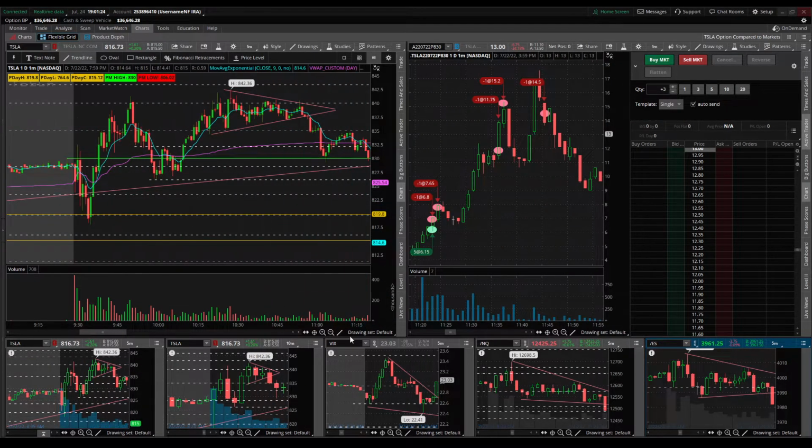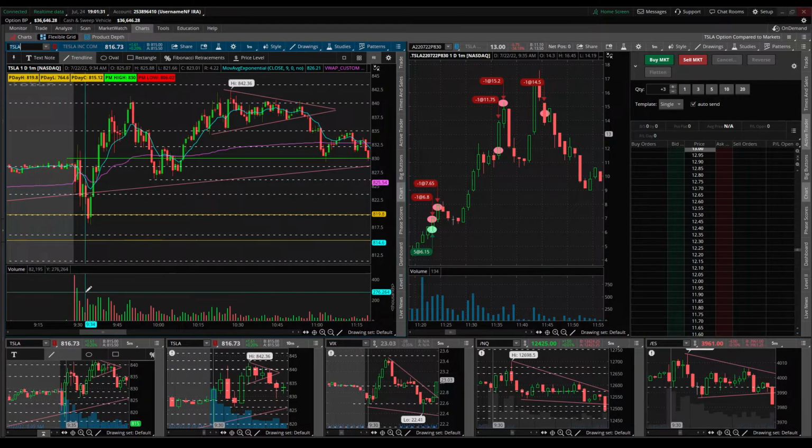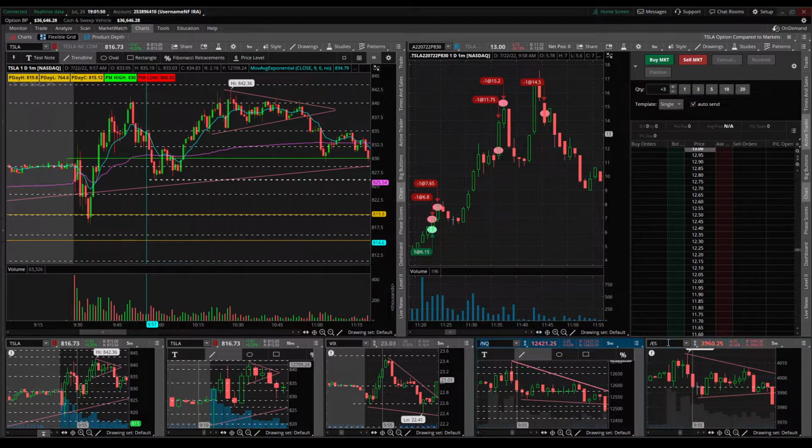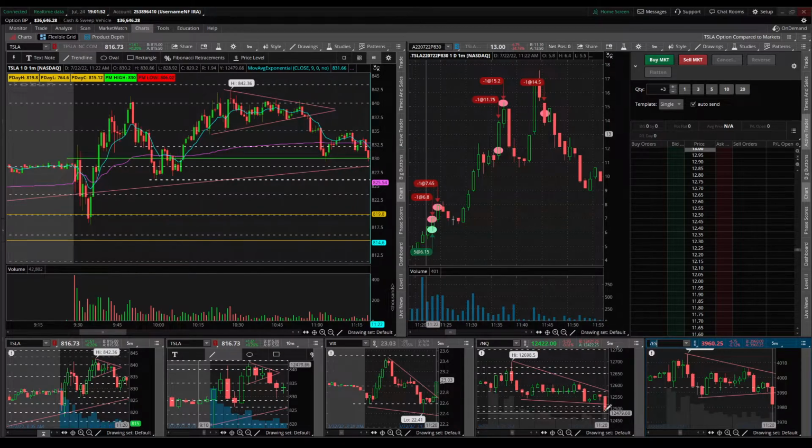So this is my day trade setup. I have a chart up here. This is Tesla. Down below, this is a 1 minute. Below I have a 5-minute and a 10-minute, and then I always have VIX, NQ, and ES. And as I was looking at these breakdowns of this level, this head and shoulders pattern, I was also looking at VIX breaking up out of a wedge, and both NQ and ES breaking down from their previous support into new lows of day. So there was a lot of confirmation here.